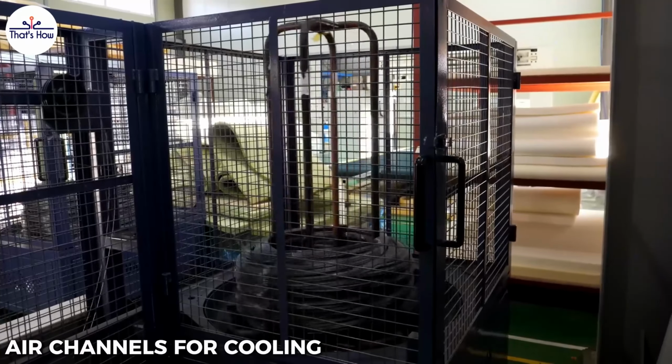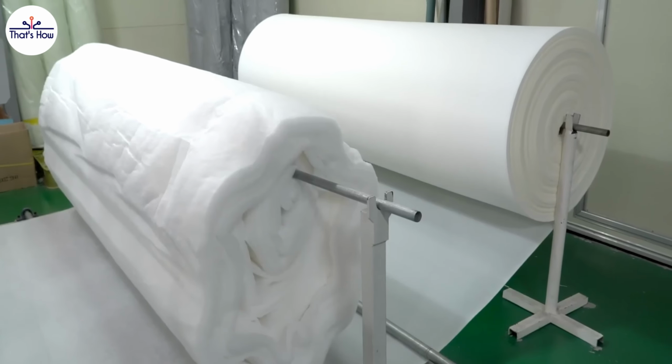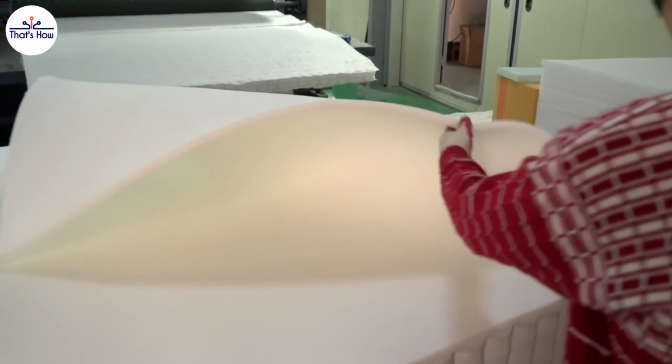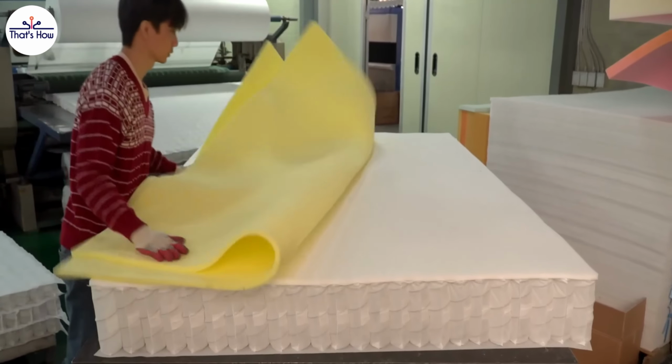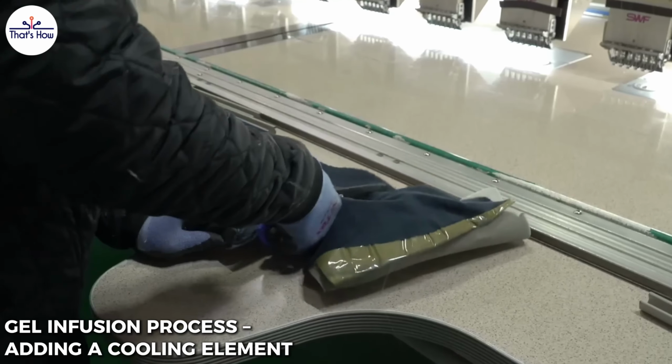Air channels for cooling. Strategically placed grooves and perforations allow heat to escape, keeping the mattress from trapping warmth. Zoned support designs. Some mattresses use multi-layered foams with different firmness zones to promote better spinal alignment. Gel infusion process. Adding a cooling element.